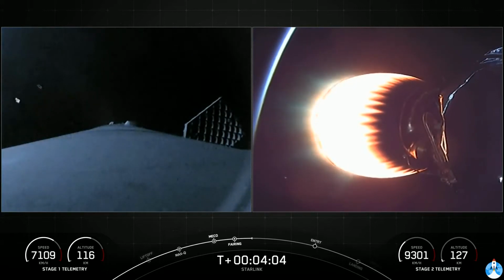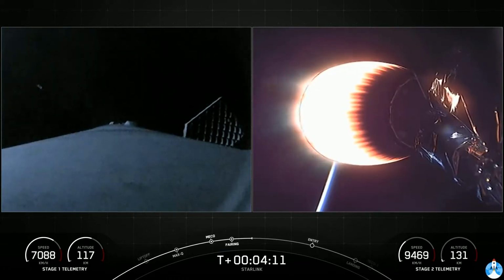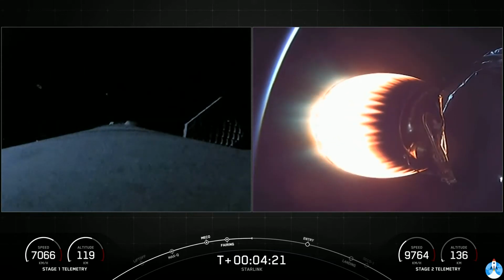Right-hand side is a view of the second stage Merlin vacuum engine, the 48 Starlink satellites, and the 2 Black Sky satellites that we had mentioned earlier. They are on the opposite end of that engine. And so again, they are going to be in this burn for another couple of minutes as they continue to make their way to low Earth orbit.